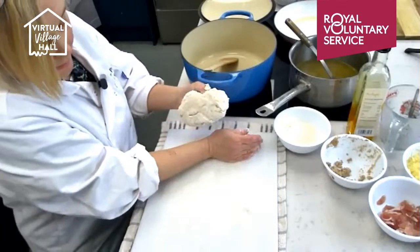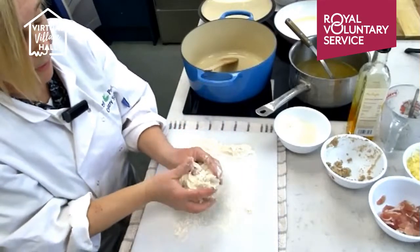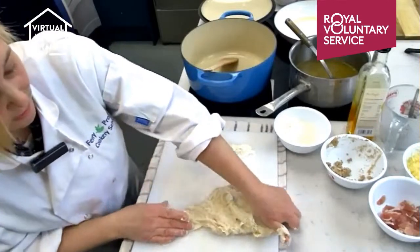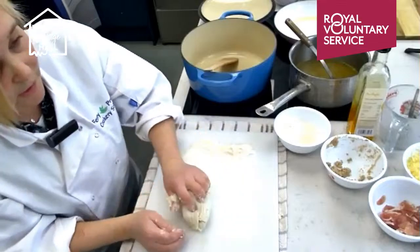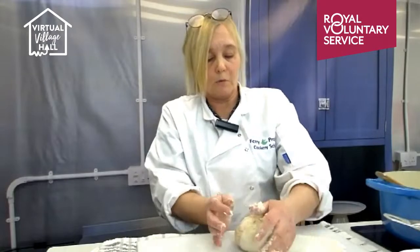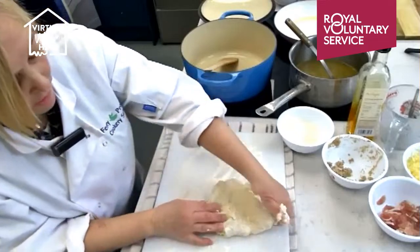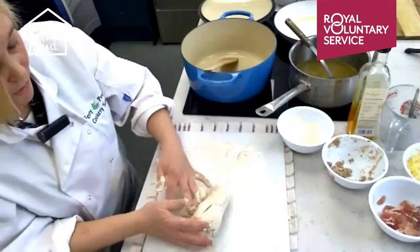Move some of that out of the way so we don't get too dry dough. And I'm just going to knead it. So at the moment it looks quite rough and ready, but as we knead it and stretch that gluten and pull it back on ourselves, so I'm using this bit of my hand, stretch and pull it back, stretch and pull it back. And over 10 minutes, it's going to change and it will become much paler, much stretchier, and much smoother as well, so that gluten stretches.